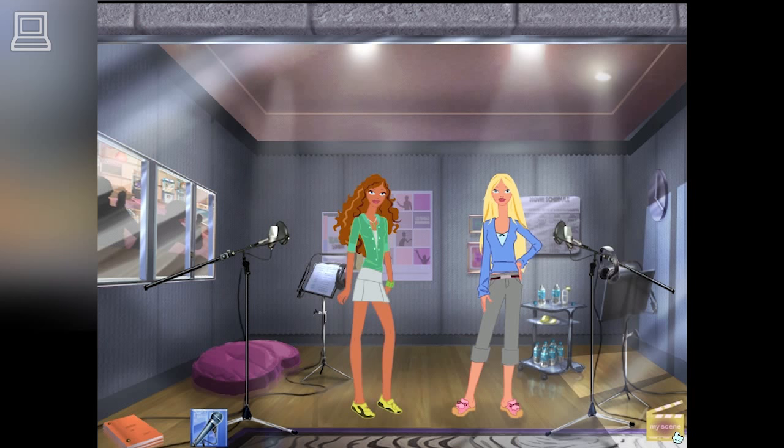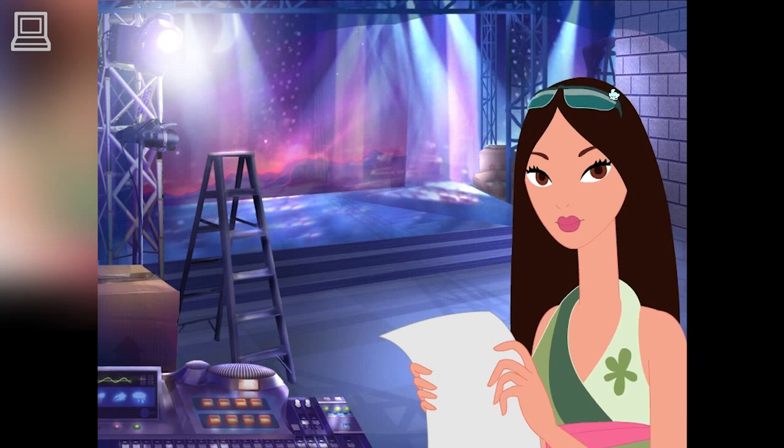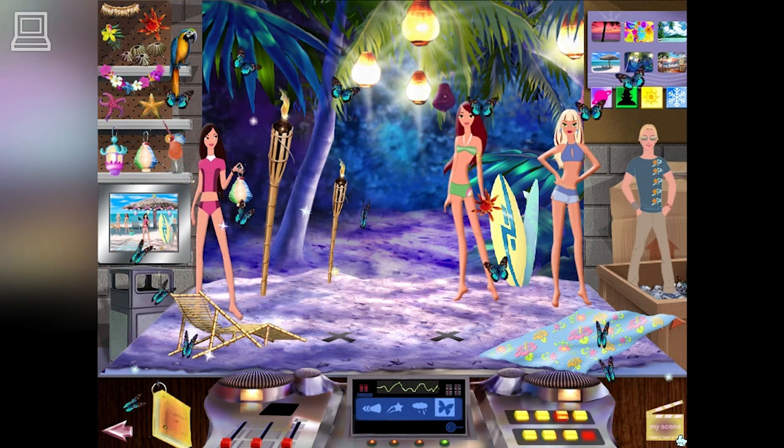Help Nolee with set design. Okay, we need to design a set for the scene in the movie. Better get started. Set design is too cool. There are backdrops, props, and decorations for us to make our scene. We can design the scene to match the script, or we can make up our own scene.